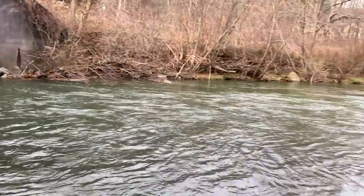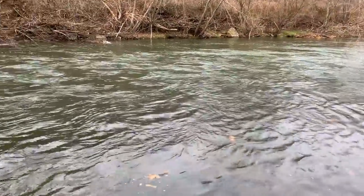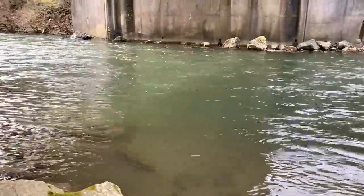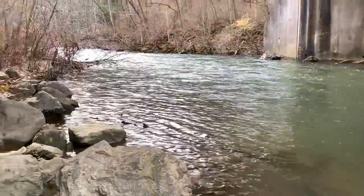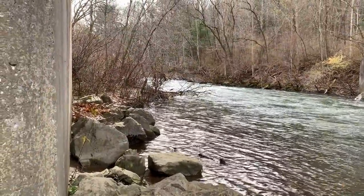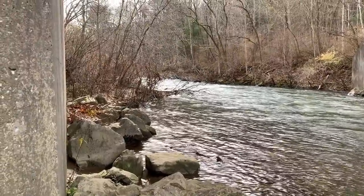We're gonna start down here at this first hole where I would guess the state would start stocking these fish. And there's just a beautiful stretch here right at the first bridge. And if you go upstream, I believe it goes into game lands. I'm not sure, I thought I saw a game lands sign over there on the left of the stream, but let's see what we can do on Chest Creek, guys. Should be interesting.